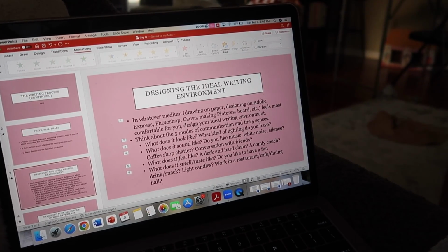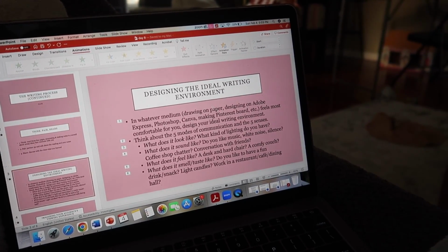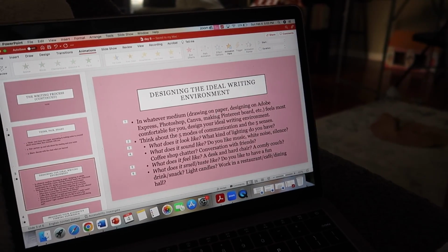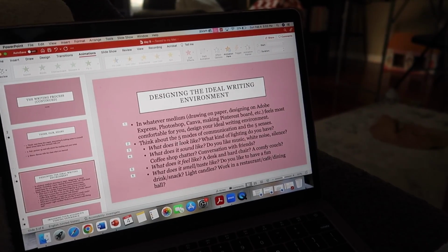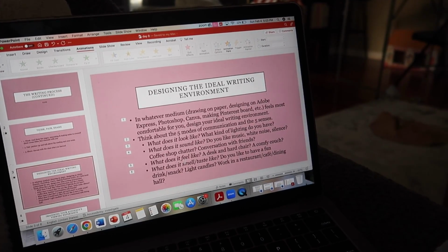So we've played with Adobe Express in class, but I'm gonna allow them to use Photoshop, Canva. They can make a Pinterest board. They could do a good old-fashioned drawing, whatever they want. And they're going to design what they feel is their ideal writing environment. So I tried to tie this into the 5 modes of communication and the senses. What does it look like? What does it sound like? What does it feel like? What does it smell or taste like?